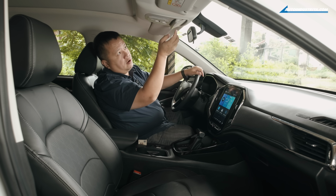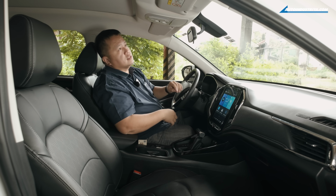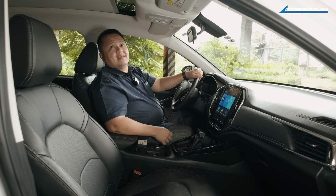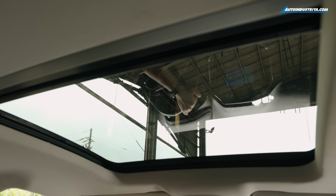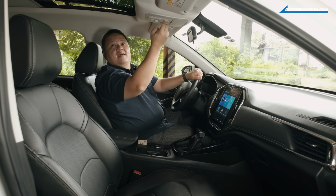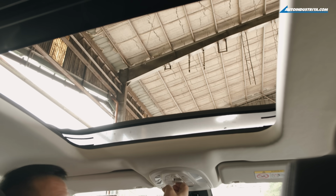Now, up here you got your sunglass or glasses holder, which is where I have my glasses now. And then you have the lights here, which is normal stuff. But what's great is that it comes with the panoramic sunroof. Now, to open that, you press that, and it's a nice and quiet motor, if I may say so myself. Gives you a nice view up top of the other roof. But if you pull and hold this, you have to hold it, what you get is a nice big opening on the sunroof.